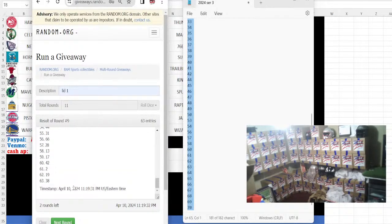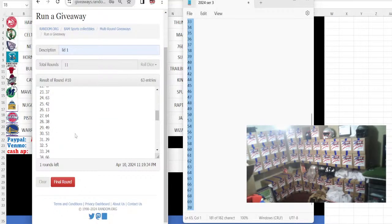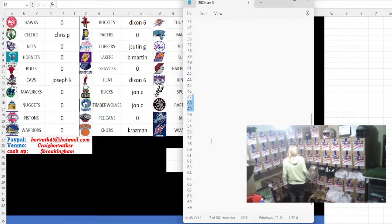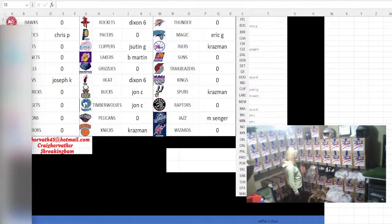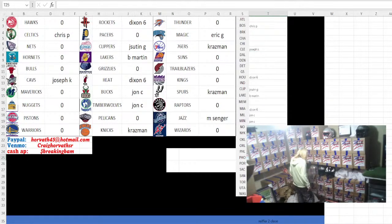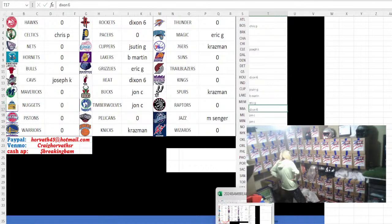I'm doing a randomizer. 61. Code AEZTUX. 61. I'll show you the teams here on basketball. There you go. Memphis is going 61 to 61 on a lid. Yes. Remember the reorder. It's down there on the bottom.